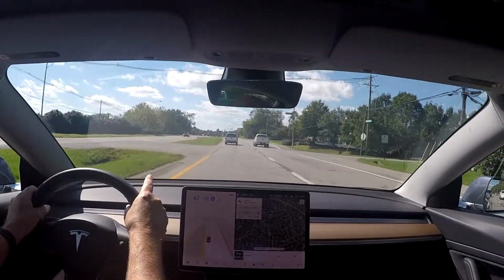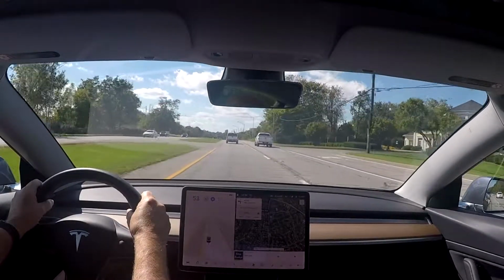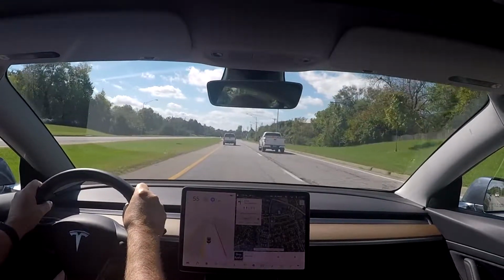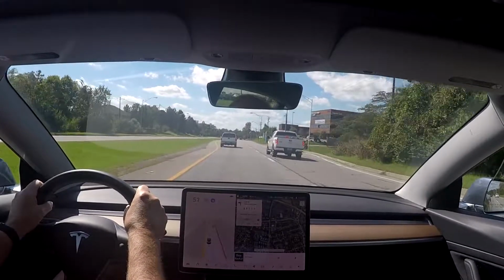The second light coming up is where it should make a left, which is in about a half a mile. So we are now at 55 miles an hour. As you can see, there's a vehicle in front of us, and we are slowing down nicely.